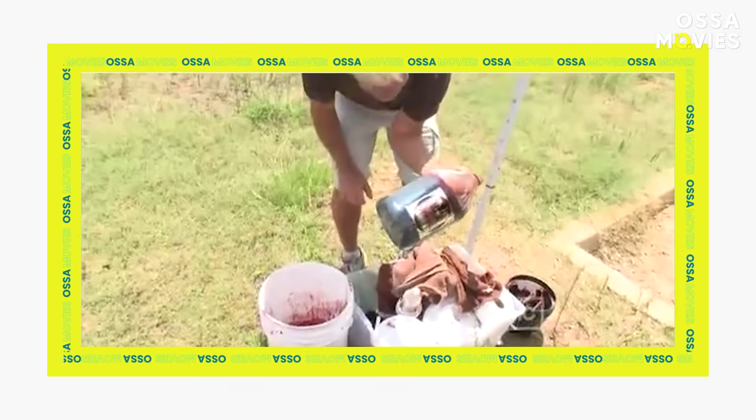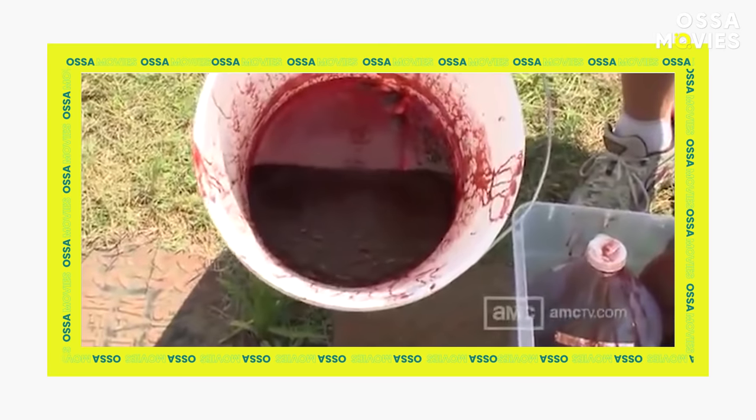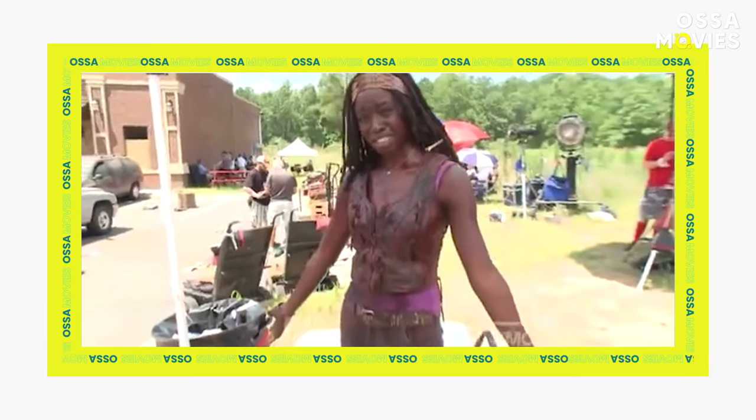We have the thick blood here. You can see that's very corn syrupy. And this is KY jelly with blood added to it. And that's the blood kit. It feels pretty real to me. I don't know how it looks.